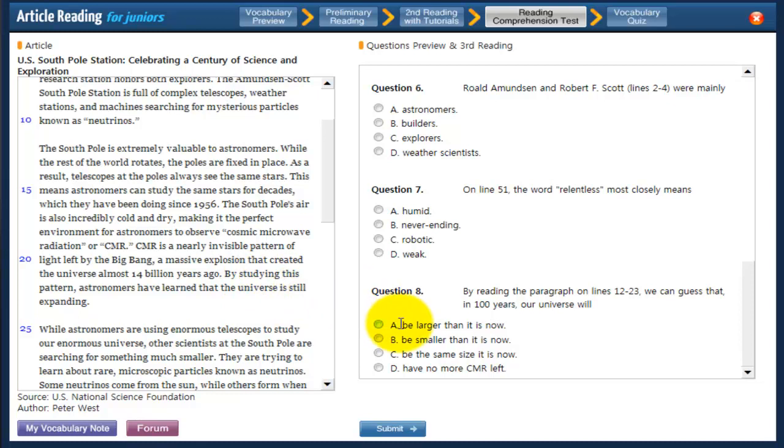So you'll look for an answer that says bigger than it is today, right? Well, that looks like what A says. Let's look at the rest just to be 100% sure. So B says be smaller than it is now. No, that's the opposite. Be the same size as it is now. No, that's wrong because it's getting bigger. It's expanding. And we'll have no more CMR left. It doesn't say anything about changes in CMR. So that's a trick answer too. So get rid of D, choose A, and there you go.